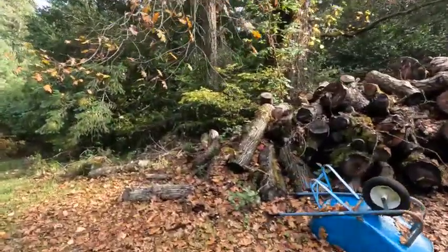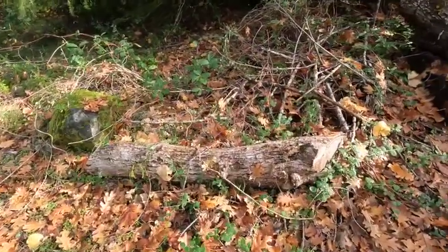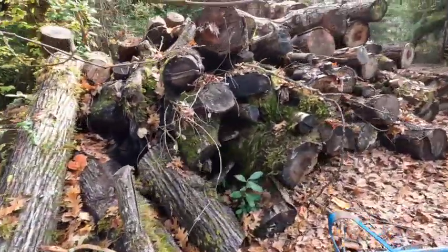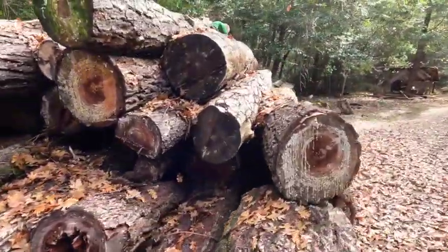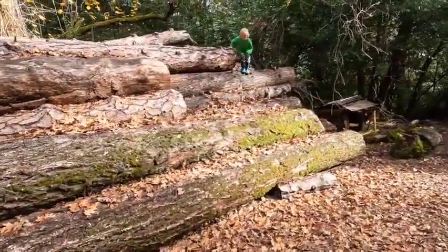Okay, so we need a little bit more firewood, and we're down here at our big log pile. There's some of these logs that are just little short cutoffs, not going to be super handy for milling, so we're going to take some of these little shorties from this pile and turn them into firewood. And then the rest of these big long ones we're gonna use for milling at some point.